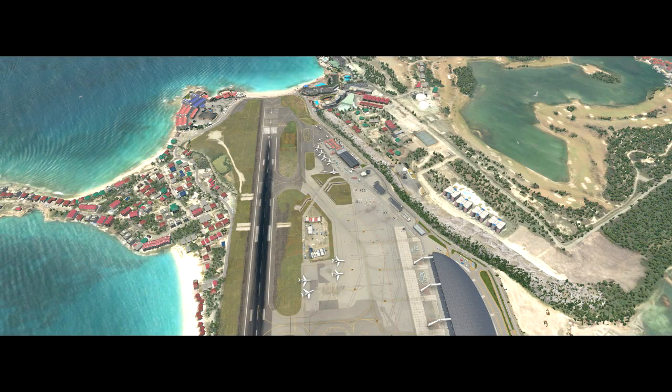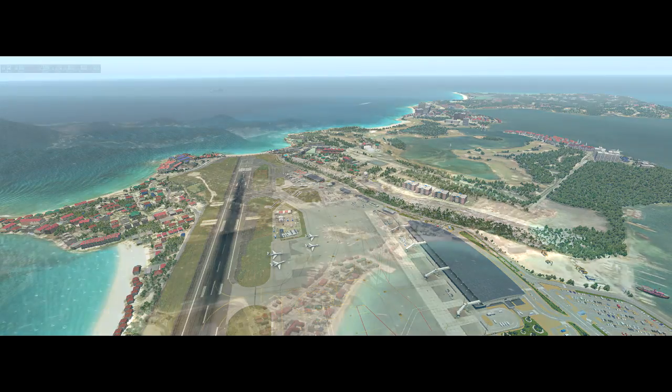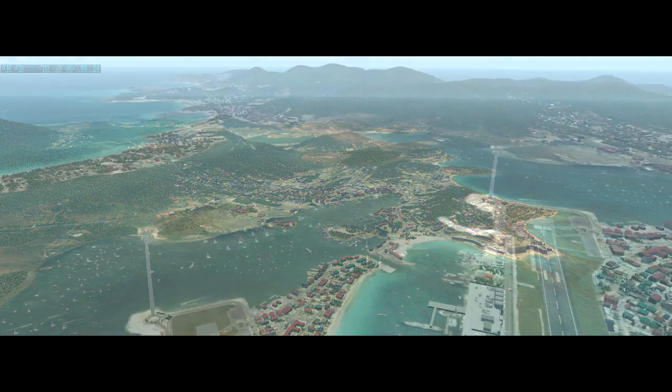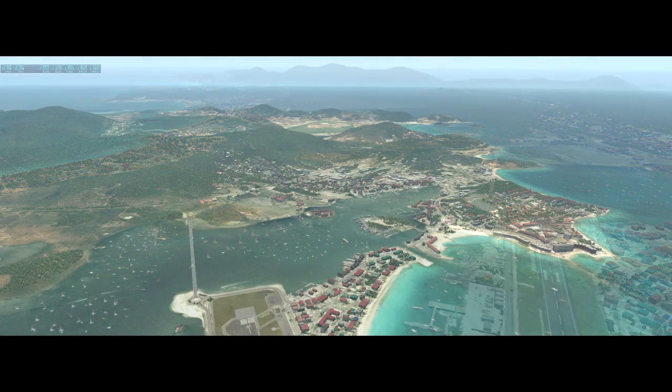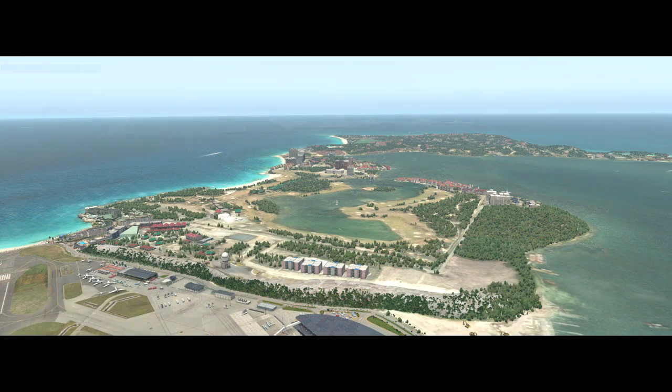It does look absolutely gorgeous when you look at it from above, as you can see here with some of these screenshots that I've taken. My advice, if you can, buy it. But don't forget, check the specification of your machine against the specification of the scenery. Otherwise you might find yourself not being able to fly here because your frame rates are too low.